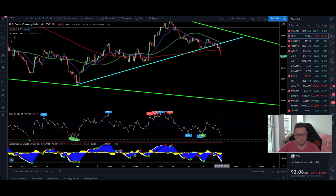The 4 hour here is also very oversold, and also here I'm waiting for a buy signal. But also here, like in the 1 hour time frame, if we're gonna see a bounce to the upside, it's most likely gonna be just a short-lived one.